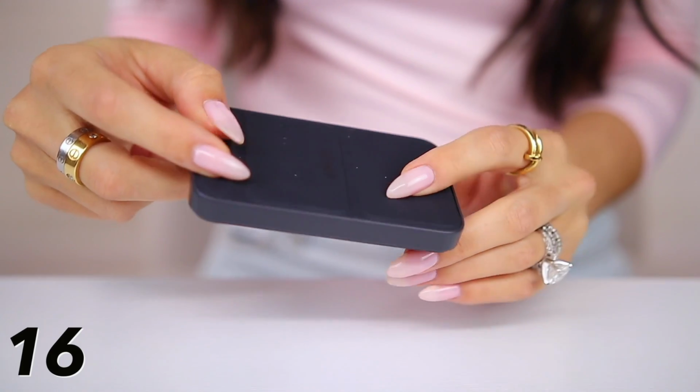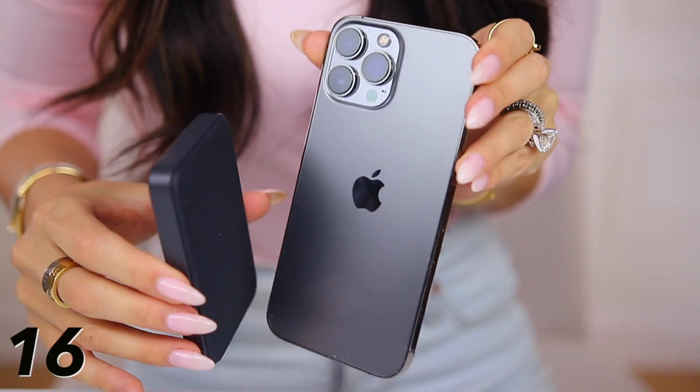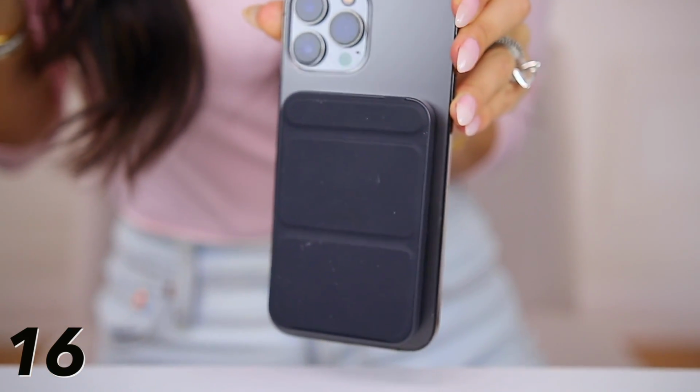Now this is a portable phone charger by the brand Anker, which is the best of the best, and I don't think I would have realized how it's so different than the rest had it not been for TikTok. So this is one where it is magnetic, so it just instantly sticks to the back of your phone, and it's really strong, so you don't have to plug it in or anything, and you can just kind of take it on the go, and it's really easy.